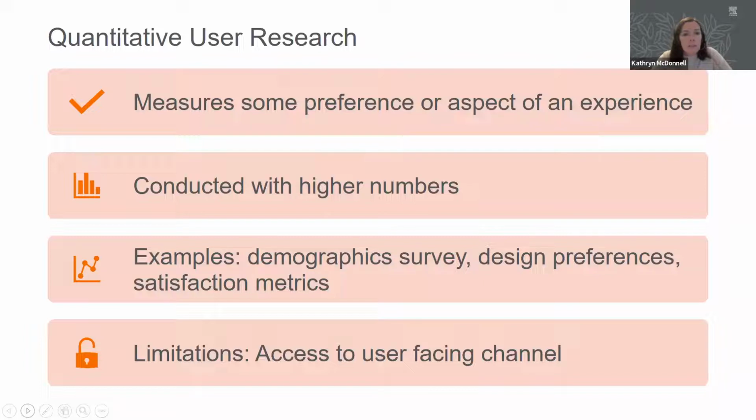So there are limitations to this. As with qualitative research, we need to get access to people, and that can be time consuming to arrange. With quantitative user research, we need access to a user-facing channel. So we need to be able to email a big list of people, or we need to set it up on our product so that they can click through to a survey. The limitations of qualitative research are the resources of the user researcher, and again, access to people and being able to arrange with them to speak to them at a time that's convenient. It's not impossible though, because we do this regularly.